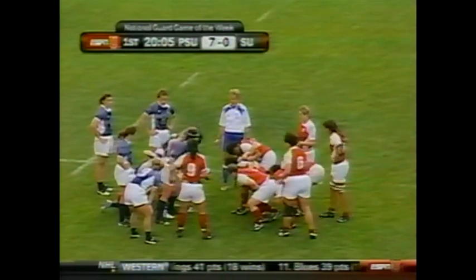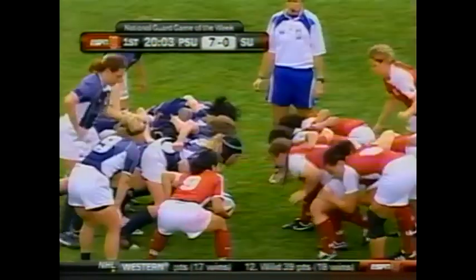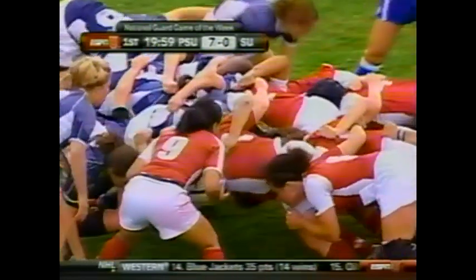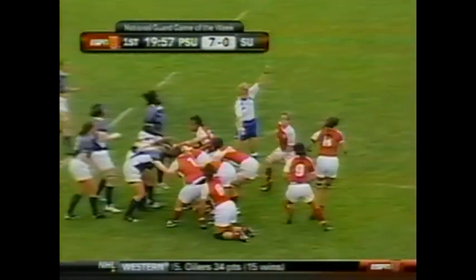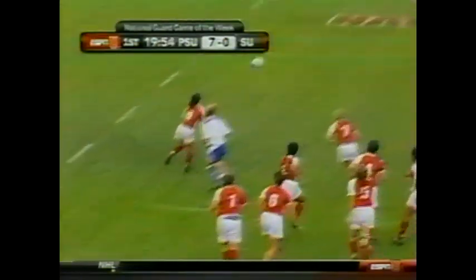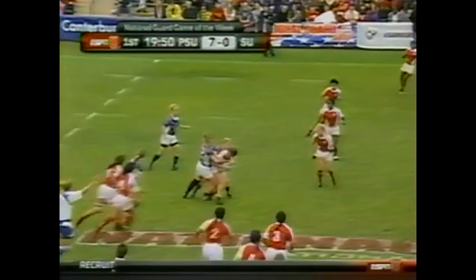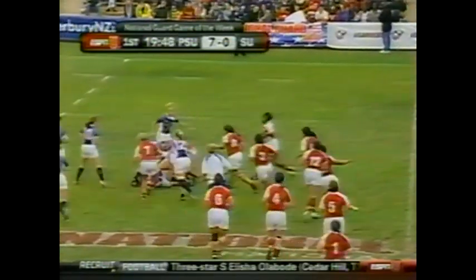And we've yet to see Jessica Watson on the loose. Of course, that's the main strike weapon for the Stanford side. Blue one, straight to ground. The floor. Yep. Penalty against Penn State. All of a sudden, the Cardinal, a lot of advantage. Here comes Cooper Ryder.